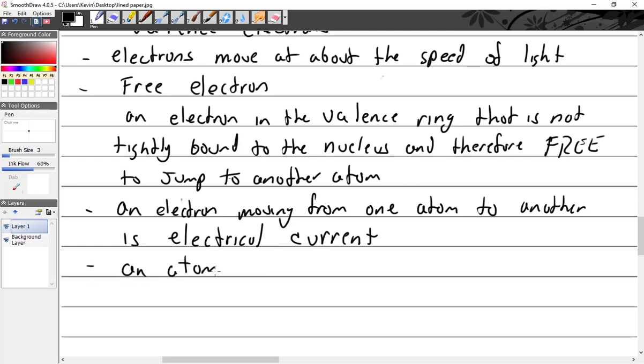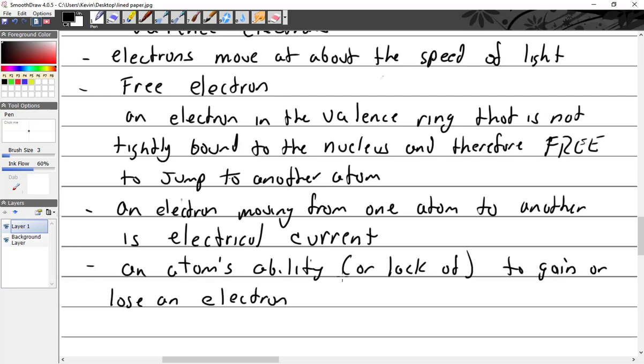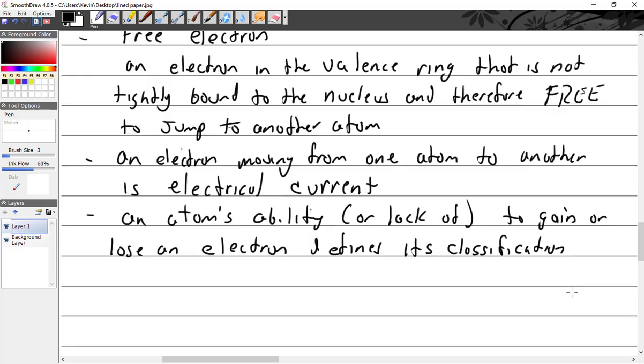We can say an atom's ability or lack of ability to gain or lose an electron defines its classification. What do I mean by classification? I would guess you're gonna tell me. There, no, he's paying attention over here. All right, so what type of classifications?